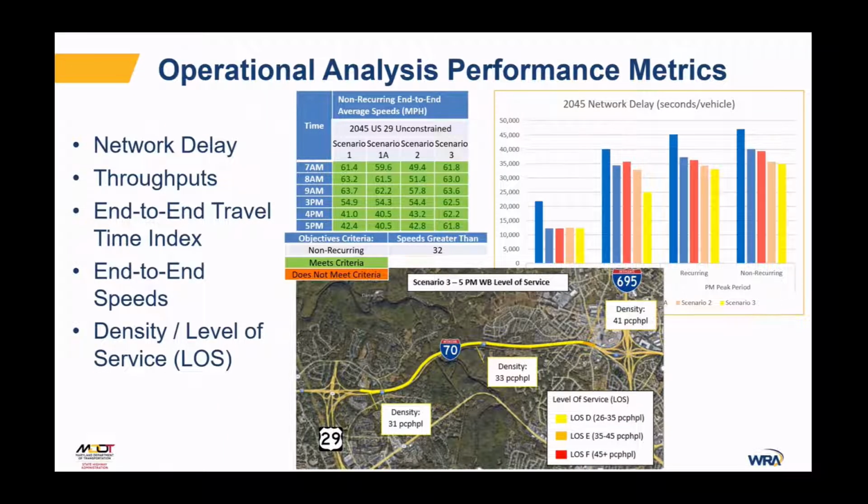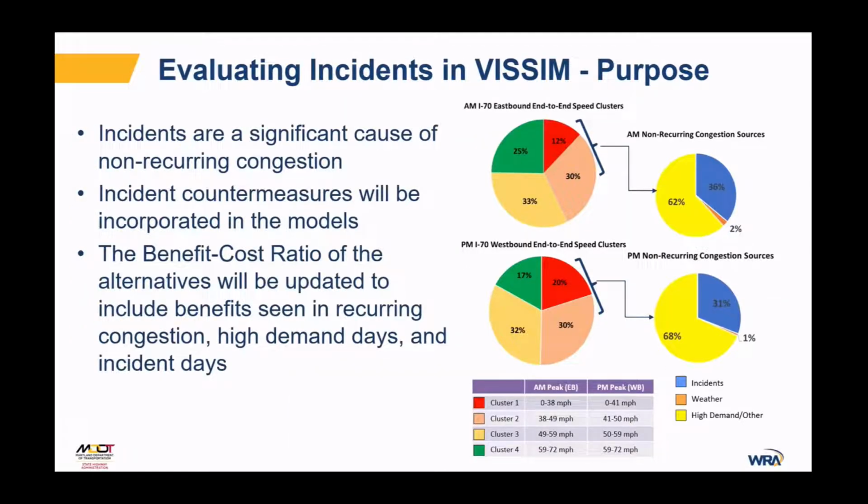Some of the operational performance metrics we pulled out of VSIM were network delay, throughputs, speeds and travel times, which we converted to end-to-end speeds, and density and level of service. We utilized the list-based results as well as the graphical results. Now, the next piece I want to talk about a little more is the incidents. We are currently still evaluating incidents in VSIM.